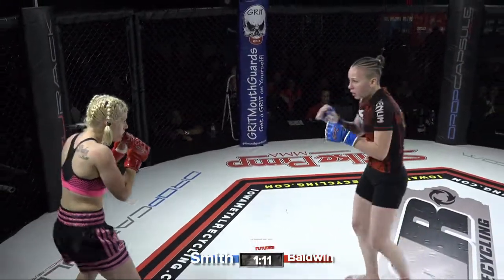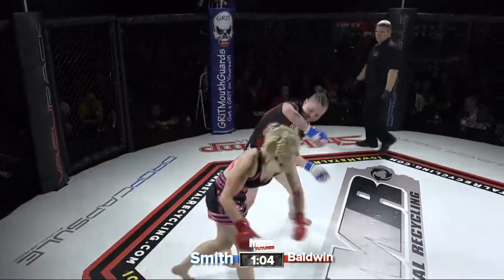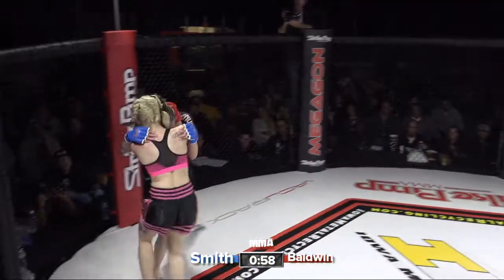Nice low kick from Smith. At the end and the beginning of so many of these exchanges, Katie Smith's throwing that right hook. And she's seen a lot, there it is again, a lot of success with it.